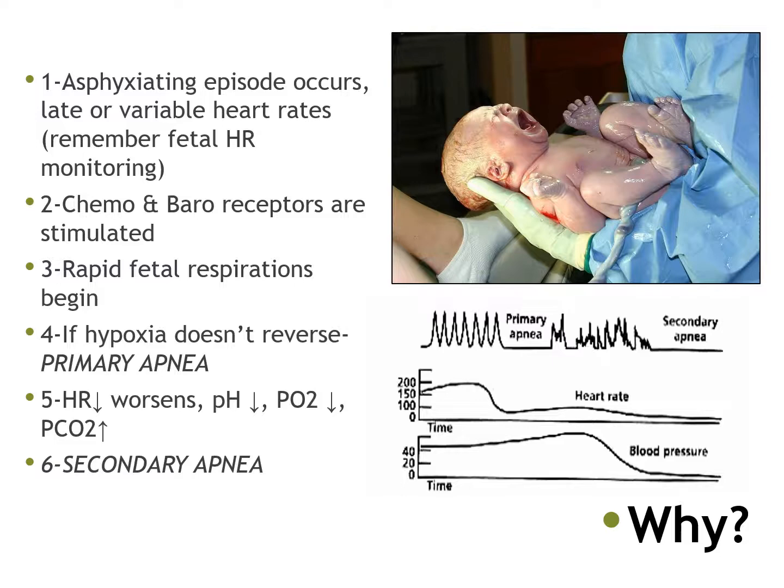As this continues, the heart rate is unable to increase to its normal level. You see the heart rate where the irregular respirations are occurring is at 100 and dropping. At this point, you see the blood pressure is peaking, okay, and then it's going to dramatically drop. So the heart rate continues to drop, the pH continues to drop, the PO2 continues to drop, and the CO2 is going to continue to rise. Then the baby is going to go into what's called secondary apnea.